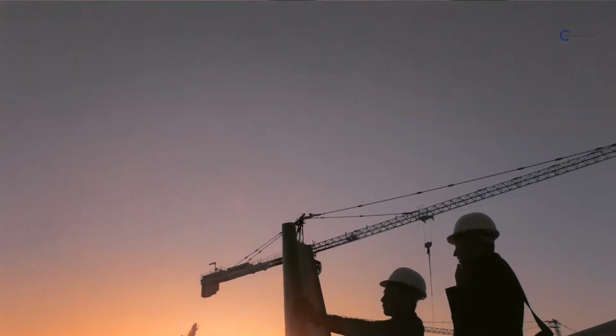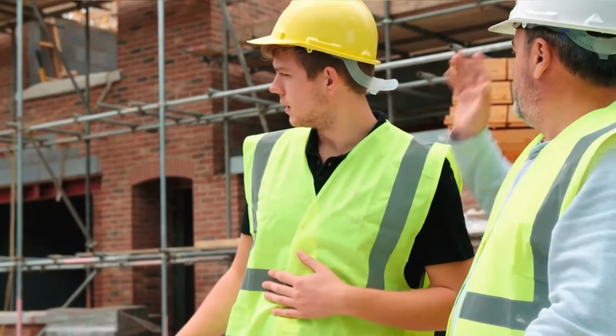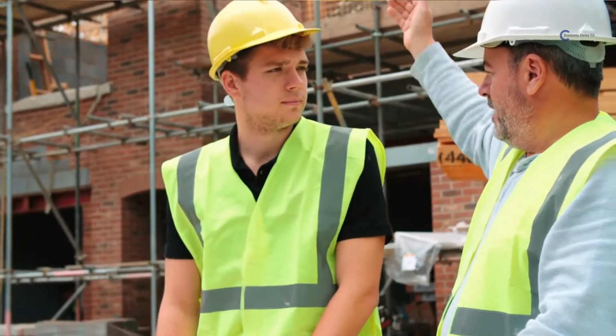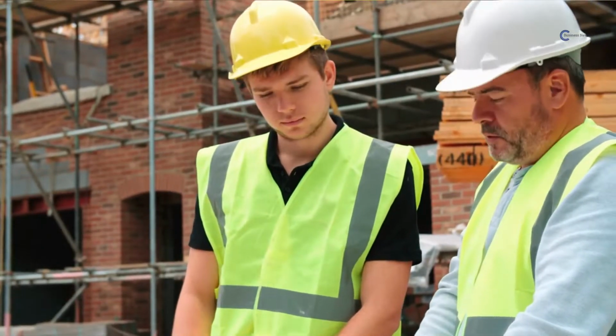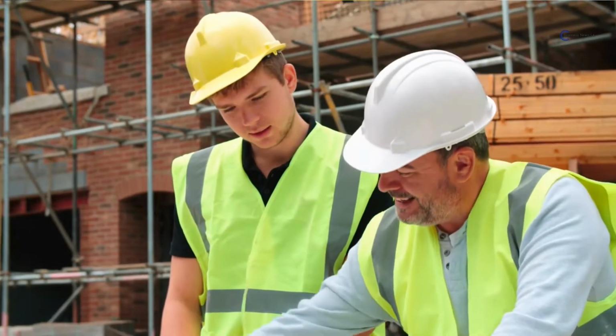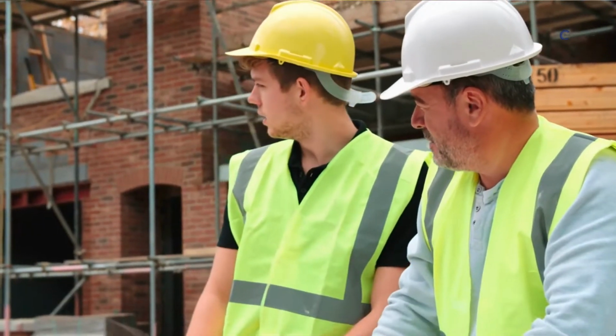Fund your business. Starting a construction business requires capital for equipment, staff, marketing, and getting your business off the ground. You'll need to use your business plan to help you attract and gain funding. These are the basic steps to starting a South African construction company.